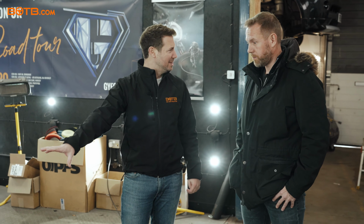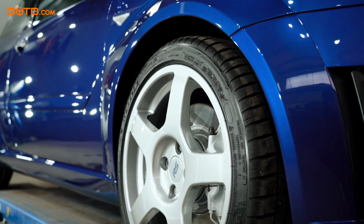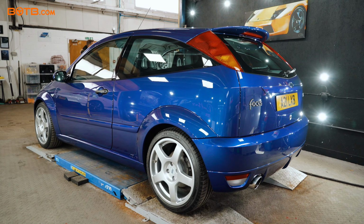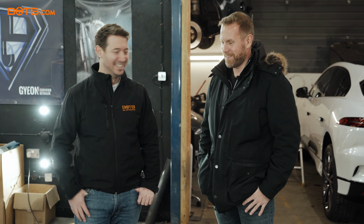And this car only came in this colour, didn't it, this blue? Just this colour, yeah. It was a limited number run as well. You've got those flared arches, the rally spec wheels, the exhaust at the back. We'll fire it up in a second. It sounds wicked. As you look around, there's Sparco seats and Brembo brakes and OZ wheels. It's everything that you want, isn't it? It's cool. Do you want to sit in?